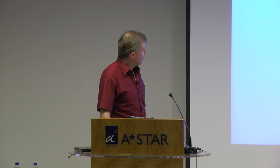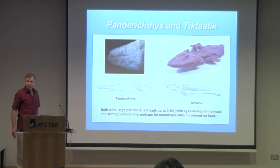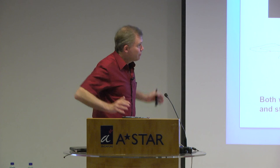They look like this. Both were large predators, Tiktaalik here apparently up to 2.5 meters in length, judging by the largest fragments. Panderichthys is a tad smaller. They look like weird crosses between fishes and crocodiles, don't they? They have this oddly crocodile-like shape, eyes on top of the head, and strong pectoral fins at the front, perhaps for a kind of mudskipper-like movement over land.